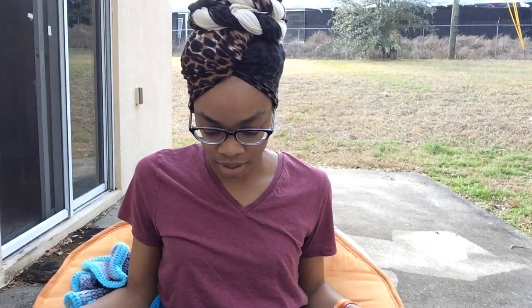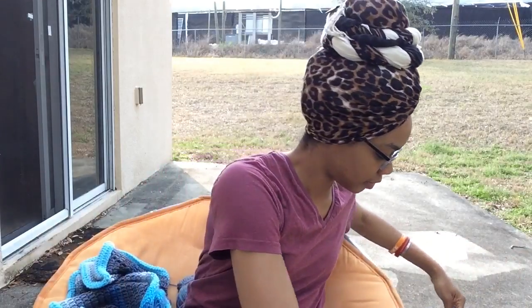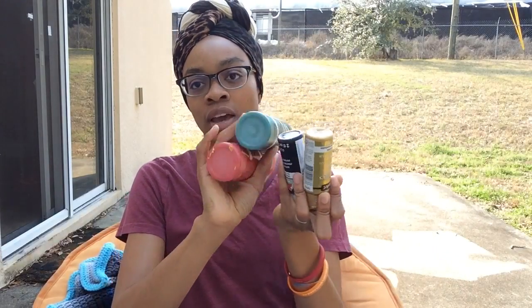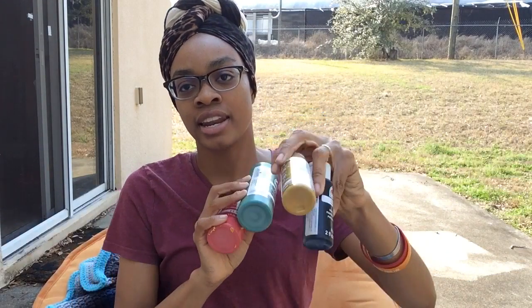Let's get that folded back up. And I'm just using Apple Barrel acrylic paint, so just regular acrylic paint, nothing fancy. Use what you got. I have the red, black, and the green, and then I also had to buy the gold, which I got at Joann's yesterday with a coupon.